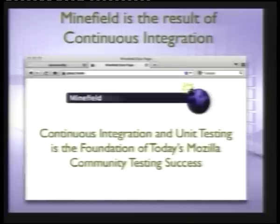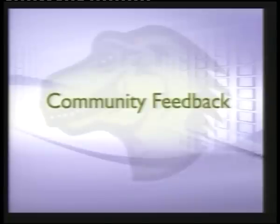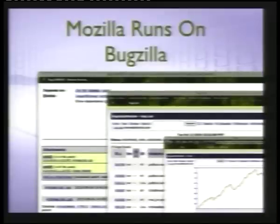I want to change topic a little bit to community feedback. A lot of the community and tester feedback exists in Bugzilla. In fact, I think Mozilla has at least the largest, or one of the largest, Bugzilla instances in existence. Everything runs on Bugzilla. If you want a new chair, you write a bug. If you want to talk to legal, you write a bug. But certainly anything that has to do with software, every issue and feature change, is tracked in Bugzilla.